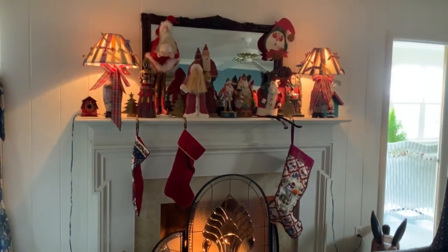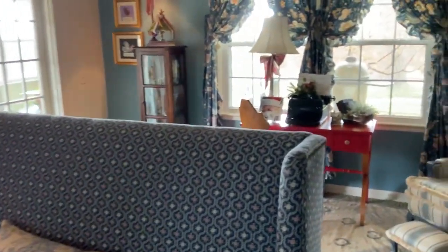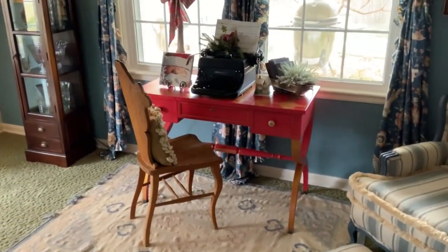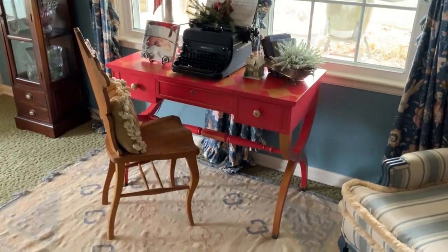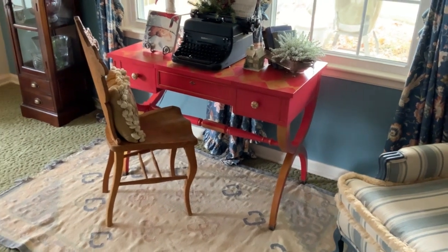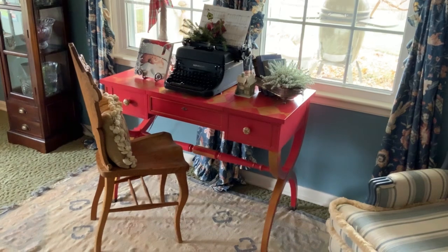There's her old world Santa Clauses. It's a cold and dreary day, so we don't have a lot of sunlight in here. I wanted to show you this little table. It's such an original piece, the way it's made. It was a vanity, and it was white, and Vickie painted it.